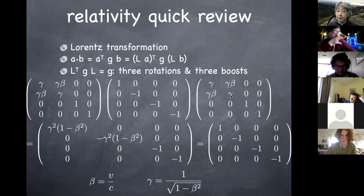And that requirement forces the matrix to have this particular form written in terms of beta. Gamma is now a derived quantity as a function of beta. So beta is now the only parameter, and that defines a Lorentz boost to go from one reference frame to another. So that's how you know what the possible Lorentz transformations are that you can make to go from one reference frame to another. Everything is now derived from this requirement of Lorentz invariance.